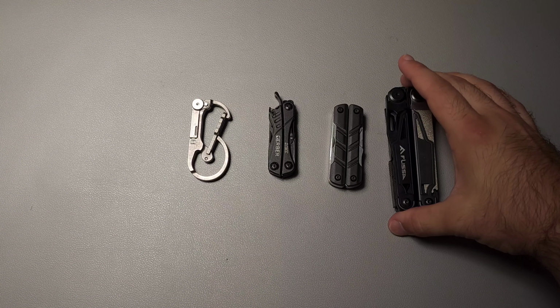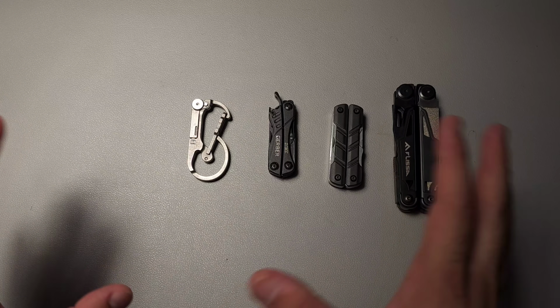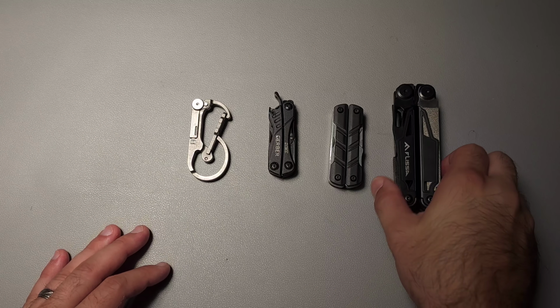Now let's talk briefly about Multitools. If you put that in the search for Prime Day, you're going to get a lot of not so great stuff. So it's hard to navigate. They're going to make it simple. There isn't that much that's actually worth it. These are some of the ones that I found.